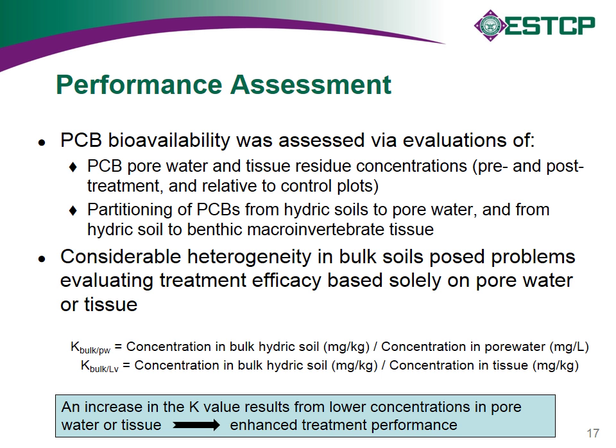And we found, because of the large heterogeneity that John was talking about, and as we'll see in the results here in a moment, the results weren't very conclusive when we just looked at pore water, looking for those pore water reductions associated with having the highly sorptive activated carbon present in the system.